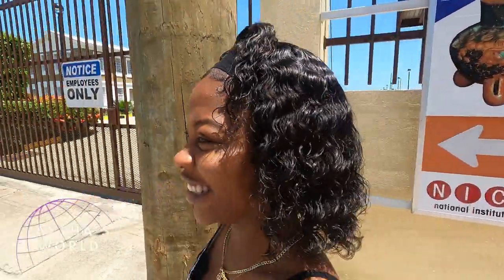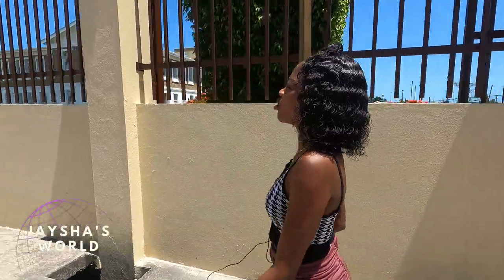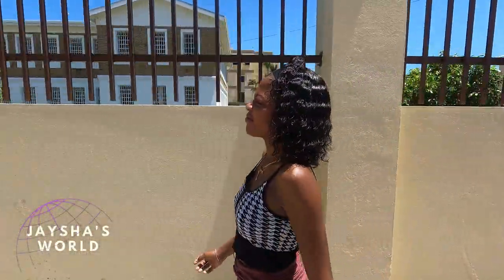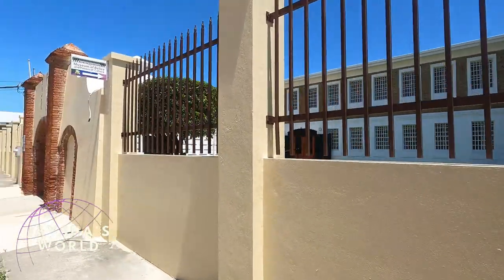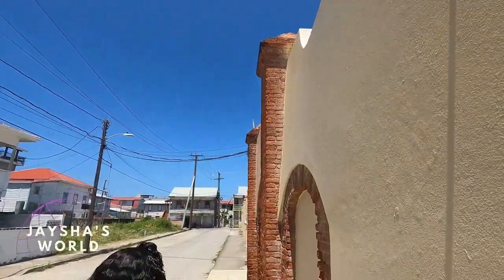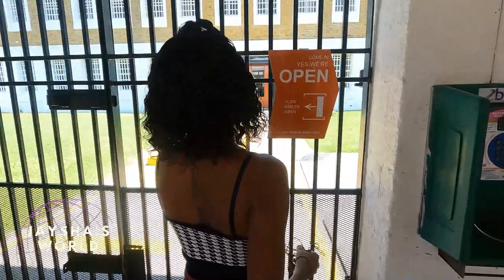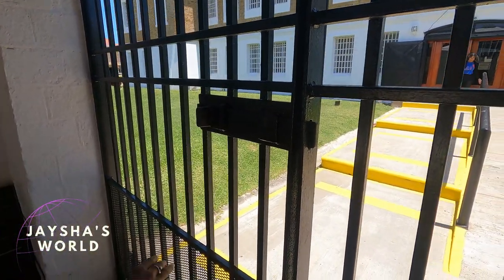So let's go everywhere together. So this is the entrance of it. You can go see. It's cool. Museum of Belize and Houses of Culture. Okay. So this is the entrance of it. I guess it's open. I don't know how to open it. Oh, there it is. Okay.